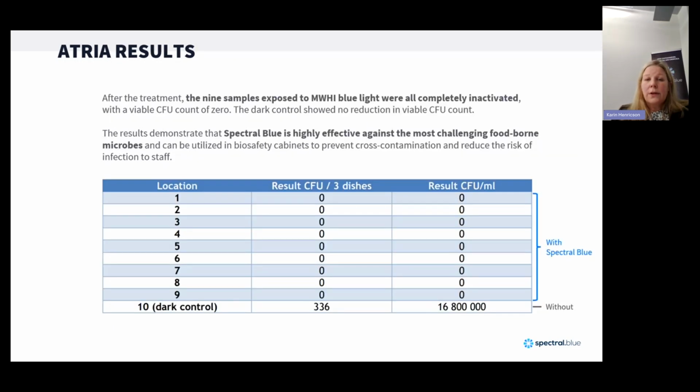The results were really amazing when we look at the Spectral Blue treated samples. All the 9 samples exposed to multi-wavelength high-intensity blue light were completely inactivated, with a viable CFU count of 0. But the dark control showed no reduction in viable CFU count.